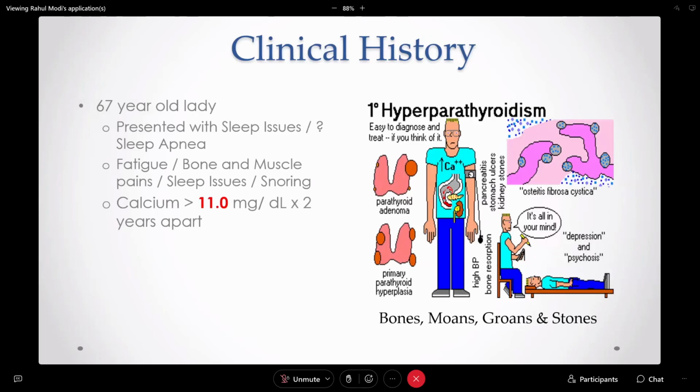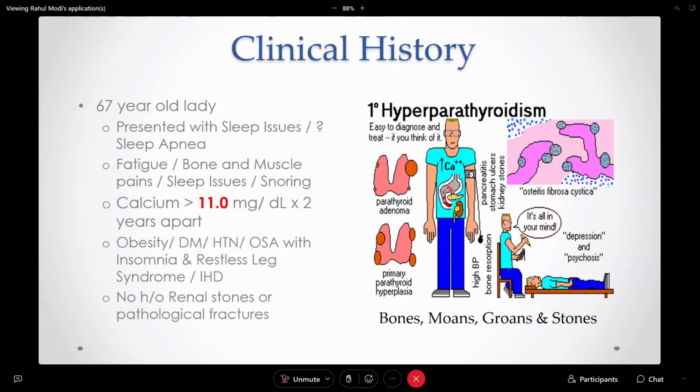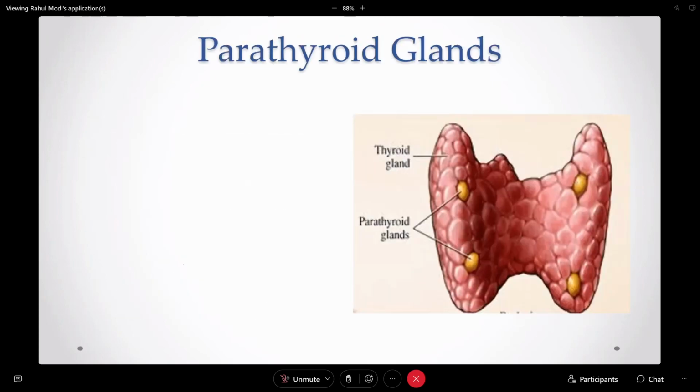However, what I noticed is that the lady was getting her annual health checkup done regularly, and for the past 2 years, her calcium levels were elevated. She was also having obesity, diabetes, high blood pressure. You can see the number of comorbidities. However, the standard bone findings, like pathological fractures or such obvious history, which is very commonly seen in hyperparathyroidism, weren't there.